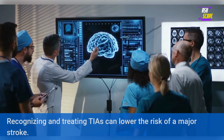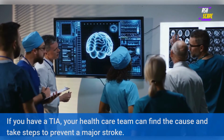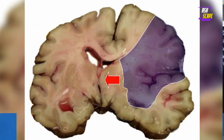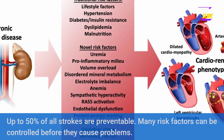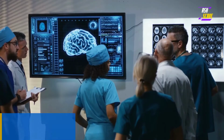Recognizing and treating TIAs can lower the risk of a major stroke. If you have a TIA, your healthcare team can find the cause and take steps to prevent a major stroke. Is it possible to prevent a stroke? Up to 50% of all strokes are preventable. Many risk factors can be controlled before they cause problems.